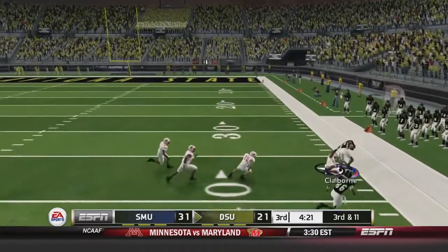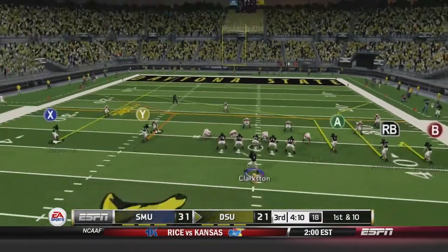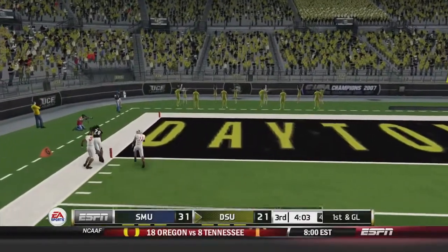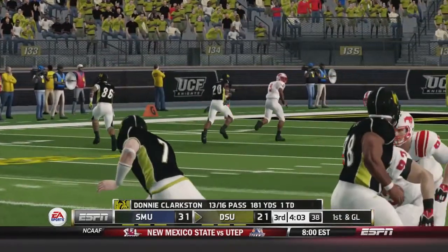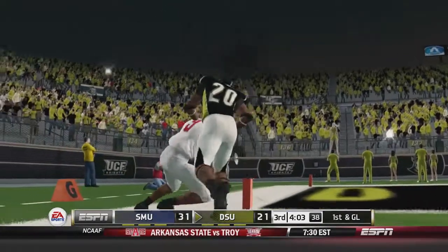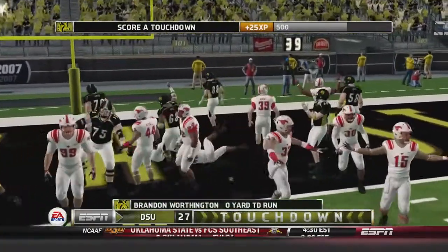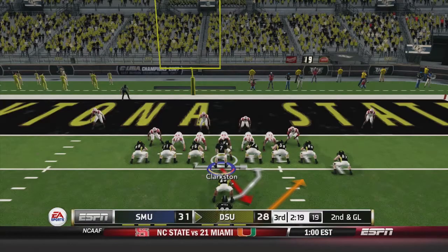And look at Claiborne here doing the little juke moves. 33-yard catch, so good job by Claiborne. But back to that touchdown. If Silva had stayed in that position, it would have been fine. Look at Claiborne again with another great grab. 35-yard catch. He went right over the top of this guy's back. Look at this. He's like Calvin Johnson out here. Not as tall, but holy cow. Just making plays. 31-21. And Brandon Worthington in for the touchdown at the 1-yard line after that catch by Claiborne.